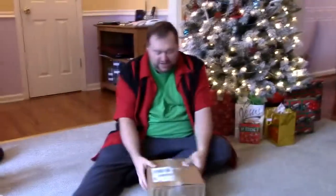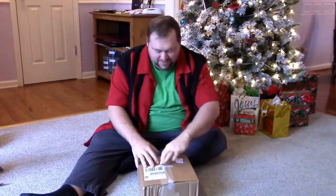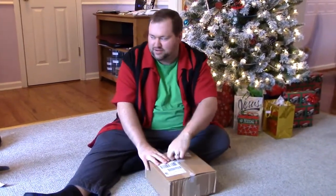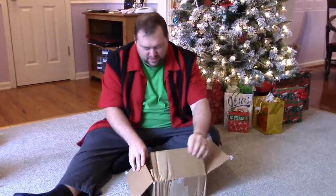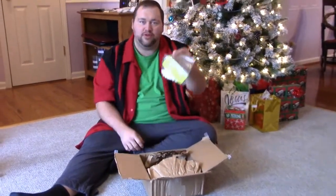Typical. All right, this is very light. Hopefully it's not fragile. Feels like clothes, but it might not be. She says I'm gonna like my presents, so let's see what we got. And I told him that never in a million years would he guess what this one was. This, apparently, people, is snowman poop.